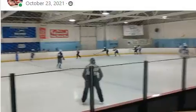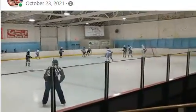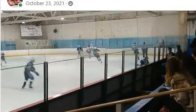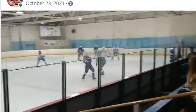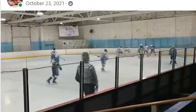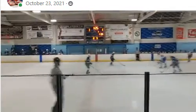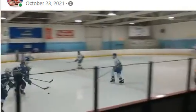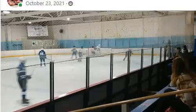White wins the faceoff, sends it up the boards. Blue takes possession, sends it back into the corner. Long Beach sends it behind the Sharks' net. Long Beach has it at the point. Dumps it deep. 27 takes it back for the Sharks. Out of center ice, Long Beach takes control again. Back over the blue line. In deep, into the corner.